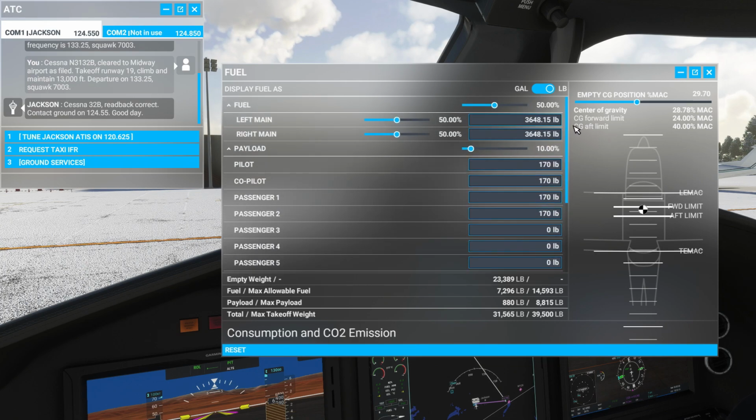All right. The other thing we got to enter in is our fuel. So right now 7,296, and if we look at our, we're supposed to be 6,740. We're not too far off, but we'll take some weight off here a little bit. Oops. So yeah, that's not quite enough. Yeah. So we'll put 6,859 pounds on.